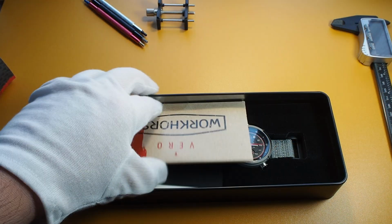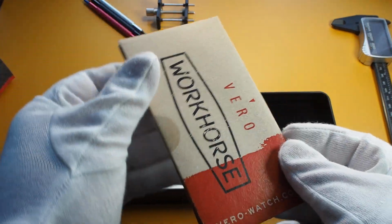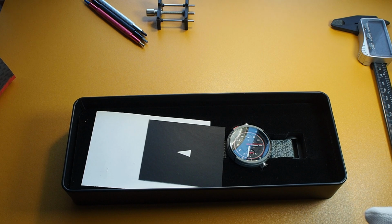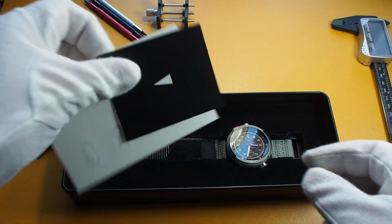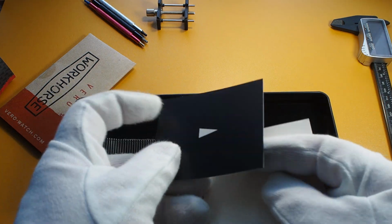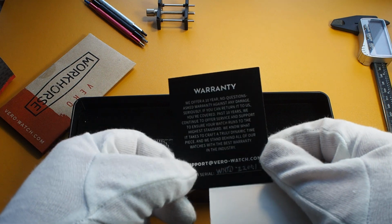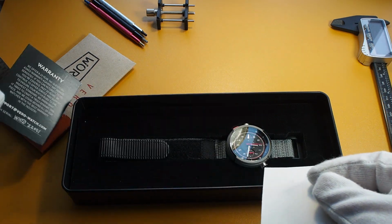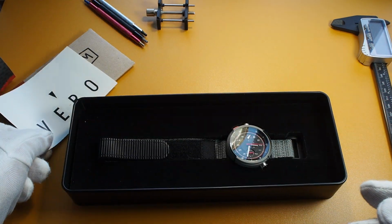But despite these gripes, I have to say that the Vero Workhorse Trackday chronograph has been a unique and worthwhile purchase. The unique styling is great. The Cerakote and the sapphire crystal make it a rugged companion in the great outdoors or in the office typing away at your keyboard. And while at $429 it's definitely not an easy purchase, there's definitely a lot of watch positives you get for the price.